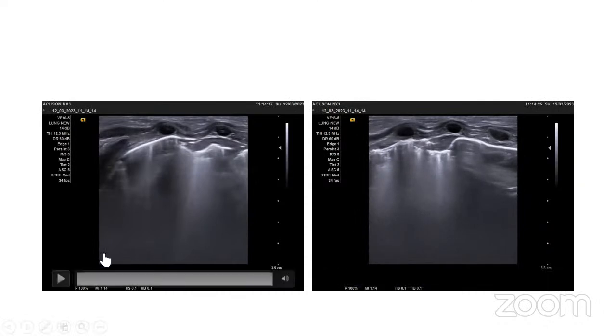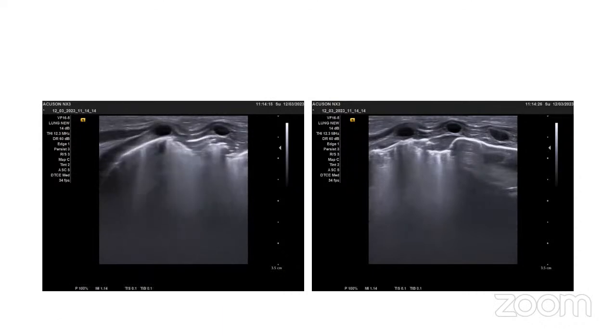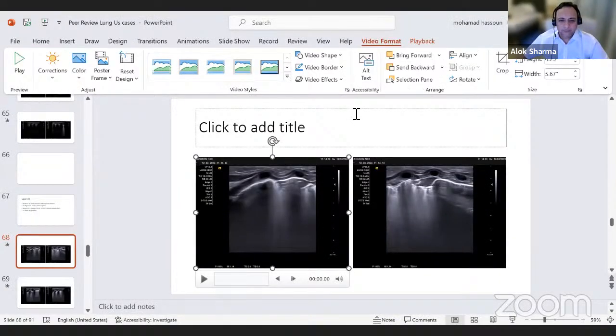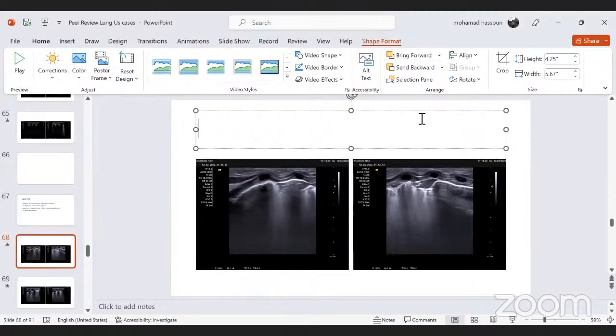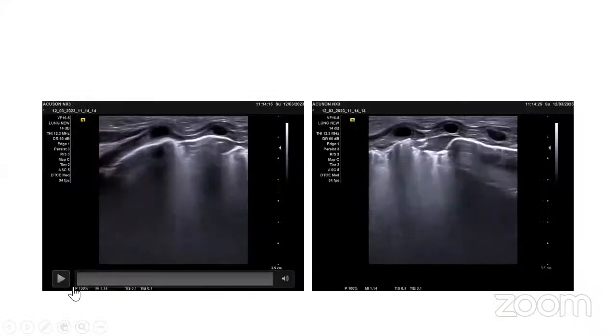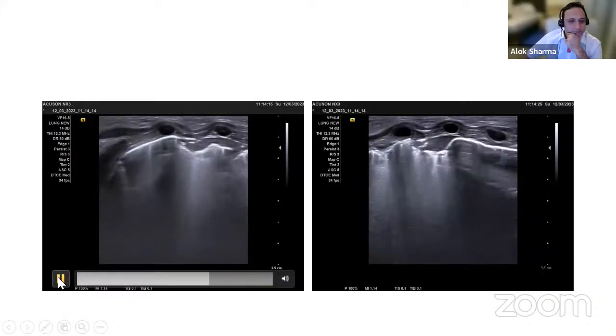Just 1 second, sorry for that. So for this one, sorry, but I cannot keep it in loop, just 1 second. It's okay, don't worry. I think I could not. So sorry, I will keep it like this. It's okay, they're very nicely visible. Yeah, well, this is just for me.